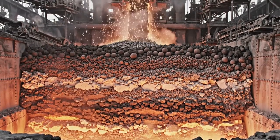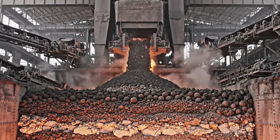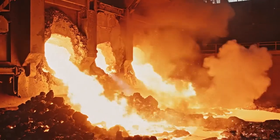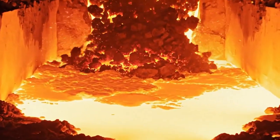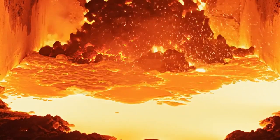Inside these colossal towers, raw materials are layered and prepared for transformation into molten iron. Powerful air blasts ignite the coke, producing heat intense enough to melt iron ore. Oxygen is removed from the ore, forming molten iron at over 1500 degrees Celsius, while impurities float as slag.